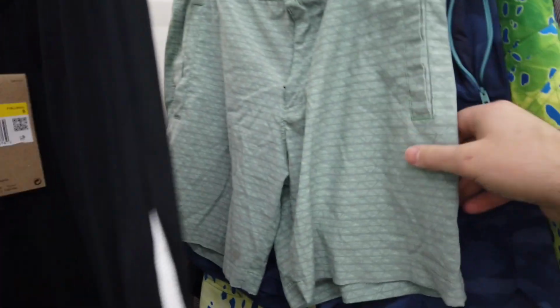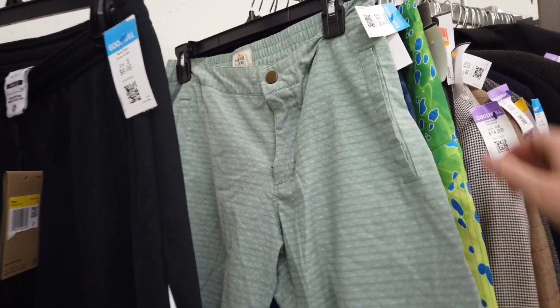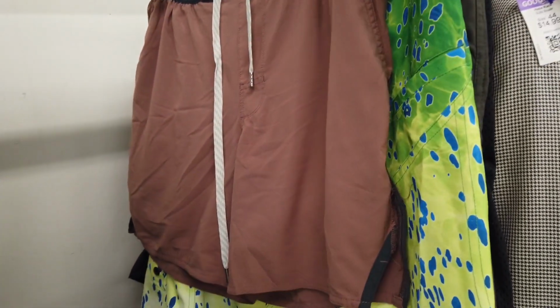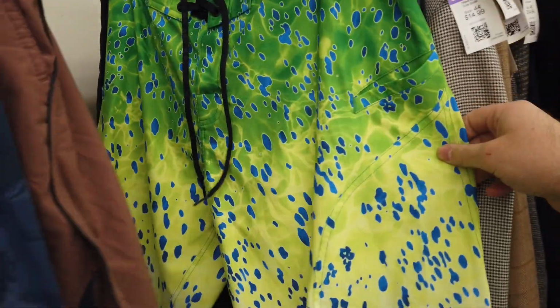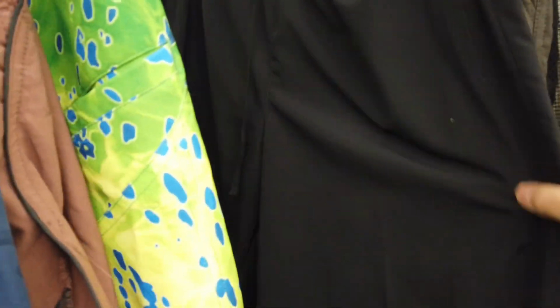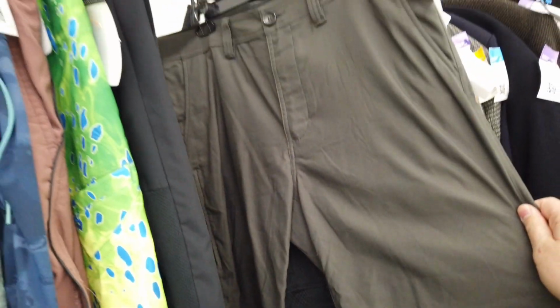This is a pair of new with tags Nike shorts. Those were 10 bucks. The rest of the shorts are all 7 bucks, but they priced those up because those were new. It's a pair of Marine Layer shorts, a pair of camo Fabletics shorts, a pair of Vuori shorts. I've sold this exact pair before of Pelagic swim trunks. This is another pair of Nike shorts. I've actually sold this exact pair recently. This is a pair of Prana shorts.